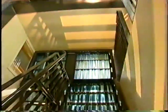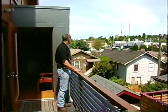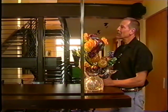The glass helps the flow of light, since some of the windows don't let in much sun. But that's only on the sides of the house. From the deck, you'll find a spectacular view of one of Seattle's most famous sights. Mount Rainier was very important. We wanted to have some grand windows so we could look out at the mountain.